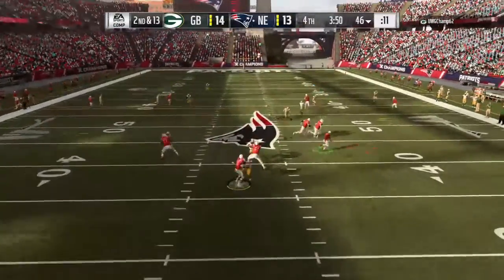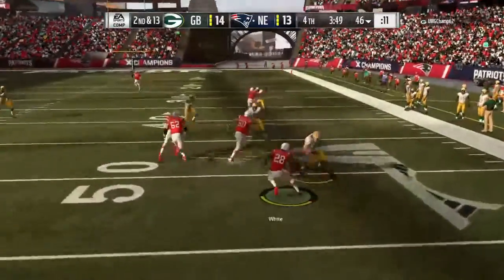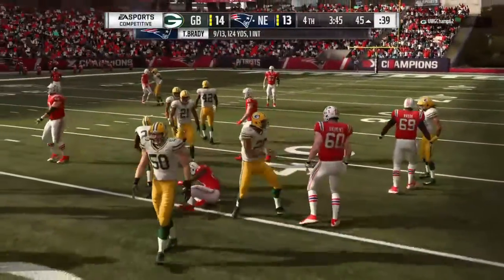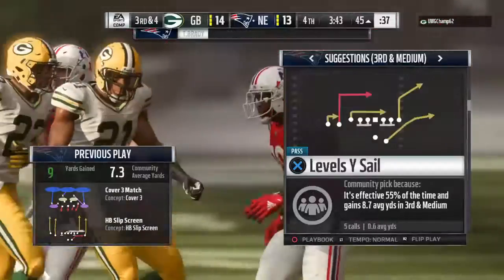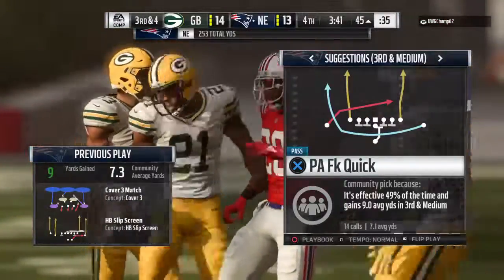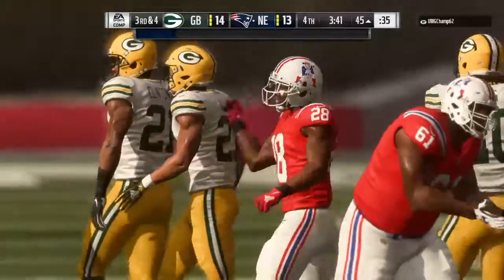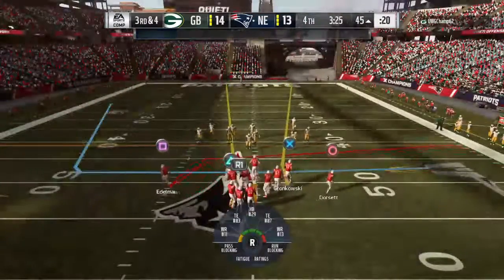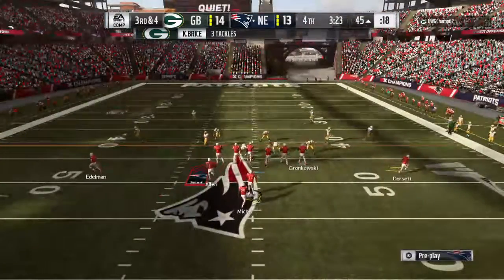Now he'll throw with Brady. This is White on the screen. And he'll be brought down at the 45-yard line. And give him 9 yards on the second down screen play. This a big play for both sides.